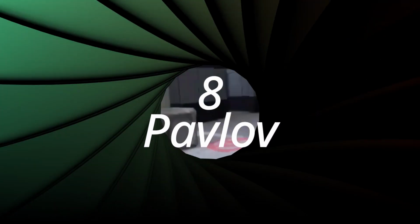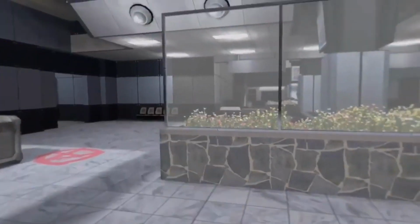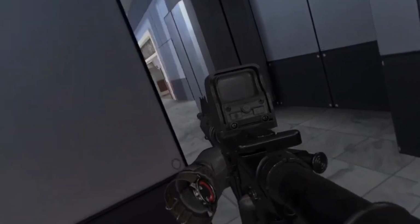Number 8. Pavlov. Pavlov is a casual, fast-paced multiplayer VR shooter with the largest player count in VR. You have many different game modes and many custom maps, which are awesome.